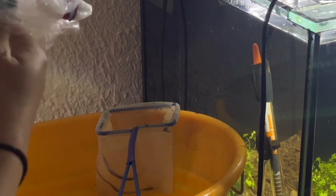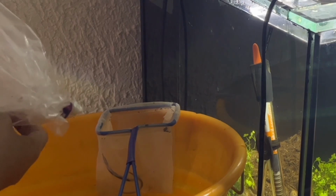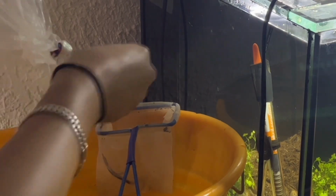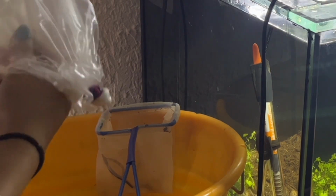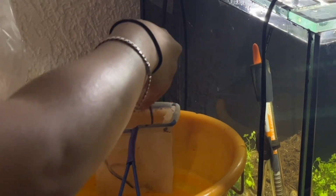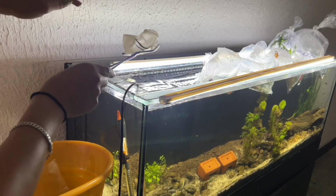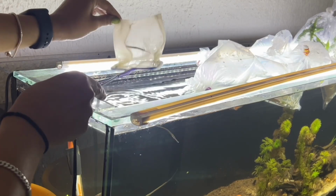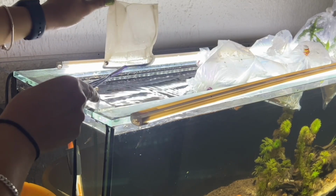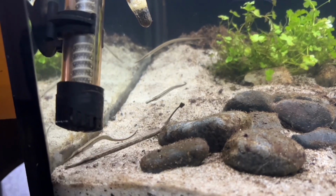So I poured out all the water because I didn't want to add the water in the tank, and only two of the pipefish made it out of the bag, and they were in the net, suffocating. And then there were two in the bag, and I'm like, oh my god, there's two in the bag. But how do I get them out? I started to really panic here. It all happened in like 5 seconds, but it felt like a whole minute. It felt like they were out of water for a whole minute, and I'm like, oh my gosh, I'm gonna kill them. But in the end, I was overexaggerating. Everything worked out, and they went in the aquarium.